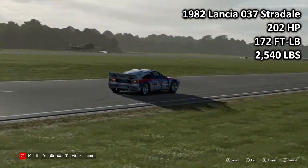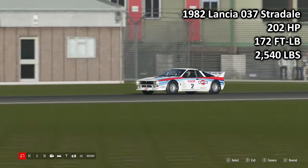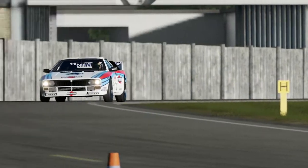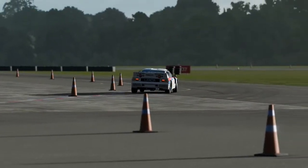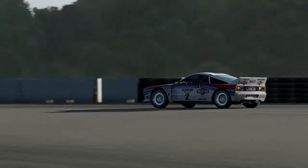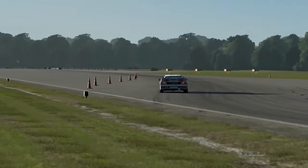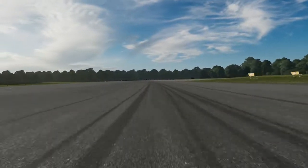Next up, 1982 Lancia O37 Stradale, 202 horsepower, 172 foot-pound of torque, 2,540 pounds of weight. We are getting into the Group B era of rally cars, and of course the O37 Stradale is famous for being the only rear-wheel drive car that could topple the Audi Quattro, although it would eventually itself be rendered obsolete by the Lancia Delta S4. No Deltas in this episode because I didn't want this episode to be full of Lancias, even though it really could have been, because Lancia is incredibly successful when it comes to rallying. Anyways, the O37 Stradale, it's kind of a cool car. I like it. I much prefer the Delta S4.